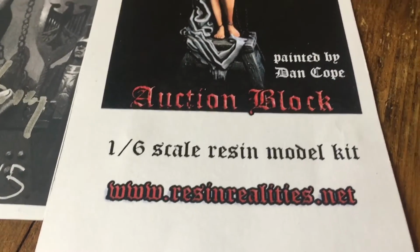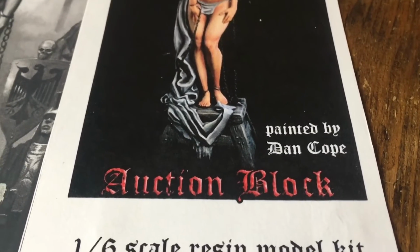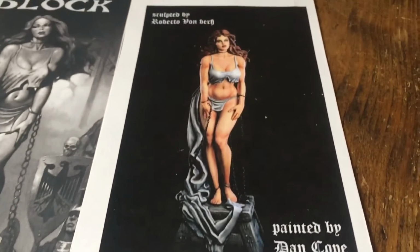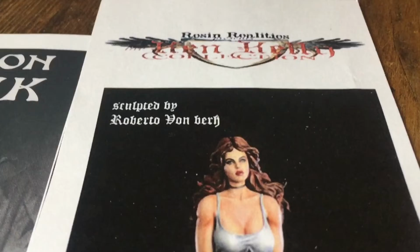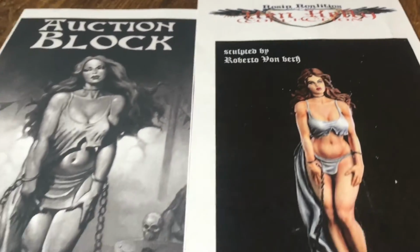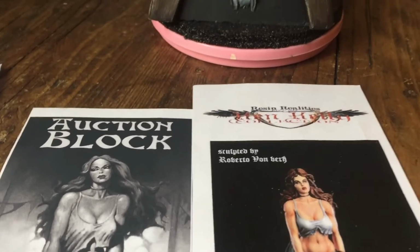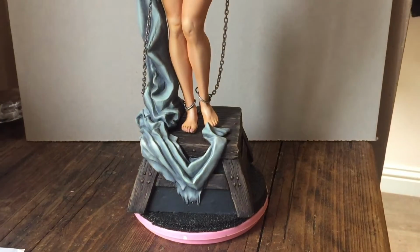Hi everyone, this is the latest auction block from Resin Realities, sculpted by, again, the brilliant Roberto Von Behr. That is the auction block I shall show you. Really pleased with this one.